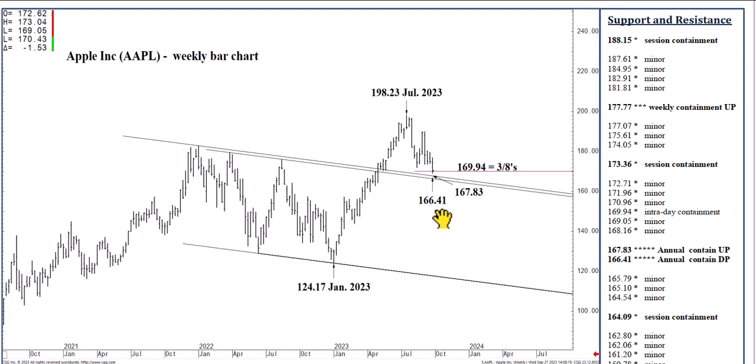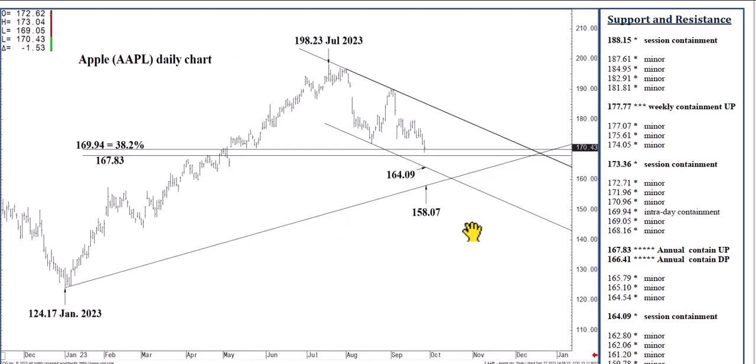I will give that to you. That'll be in the very upper 164 handle. It'll be a precise number. I'll give that to you for Friday. If we close below 166.41 by a 1% margin, I do see over the next week or two this rising two-thirds speed line at 158.07. It could be more exacerbated than that. I have that as a level that can contain selling through the rest of October.